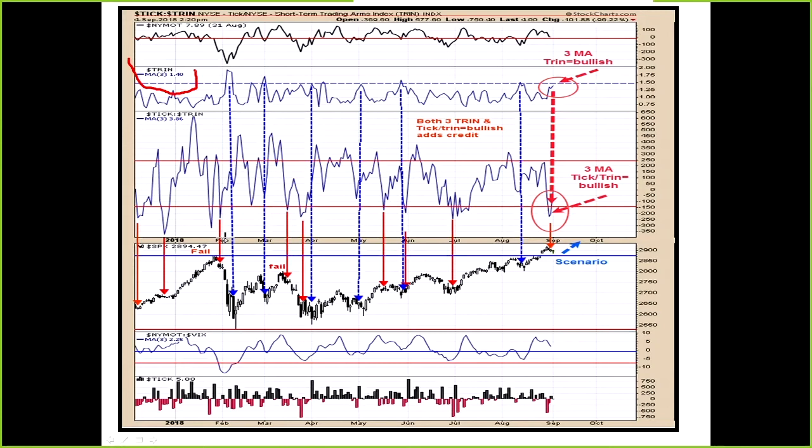This is just a 3-day average of the trend, and normally it gets up around 1.5. You're near a short-term low. I'll just point these out, and it works. Nothing's guaranteed. This chart I did a couple of days ago, it got up to 1.4, and it's not an exact number, but around 1.5 you get there on a 3-day trend. Normally that shows enough panic that you may be going into a short-term low.